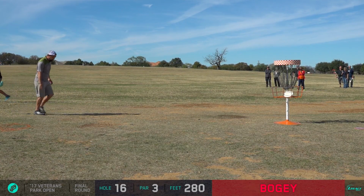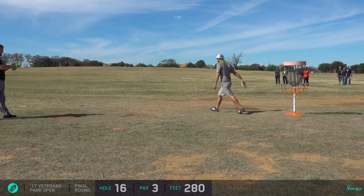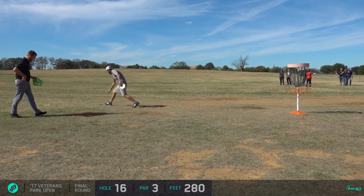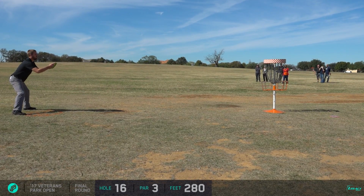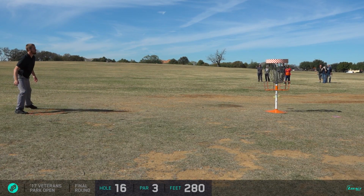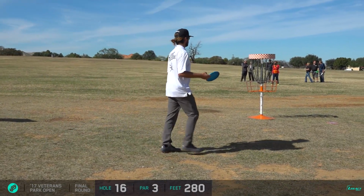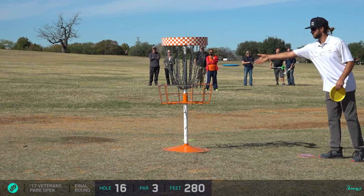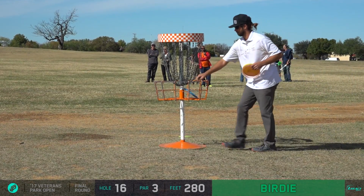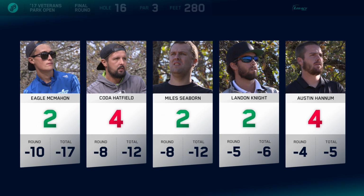And oh goodness, that barely stayed in on the left side of the basket. Wow. And they've been using this basket on this hole for many years. I remember this basket on this hole from must have been 2011. Oh goodness, Austin. That's an unfortunate 3-putt. Yeah, it is. And look at this drive, though. That's great. Perfect execution there from Landon. A couple of 4s and a couple of 2s.